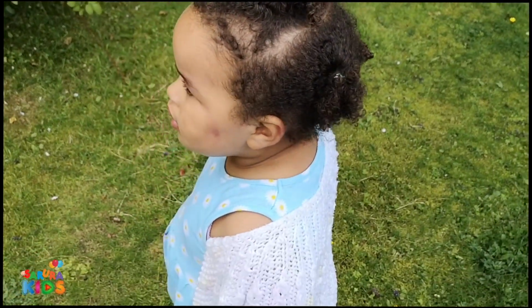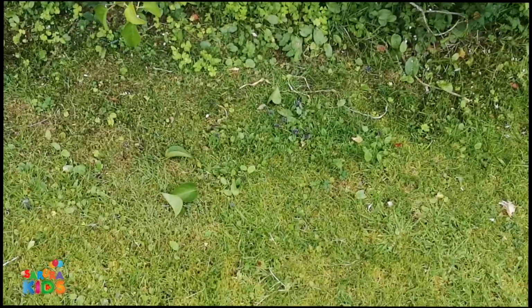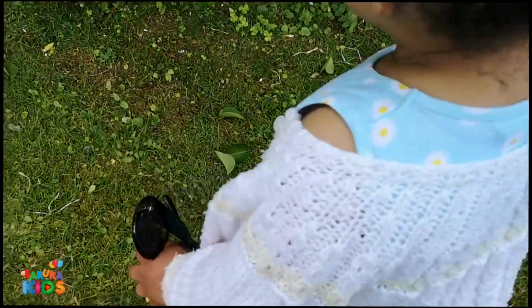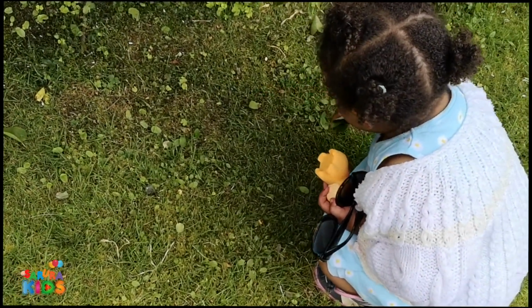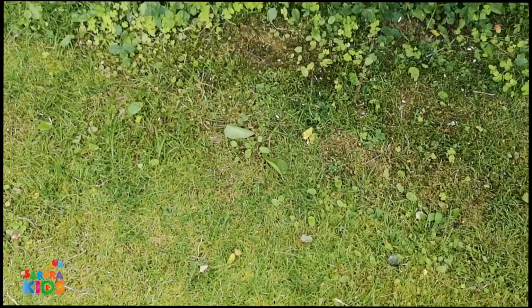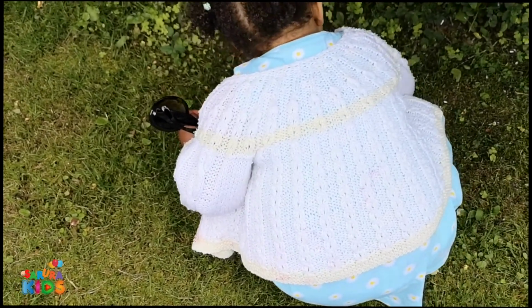Cooking apples are not very tasty. But look, we're in luck because there's some leaves that have fallen down over here. Can you see them? There's about 6 leaves on the ground. Right, let's pick up the leaves. Can you see the other ones over there, sweetie? There's more over there. Look. You can get those leaves as well.